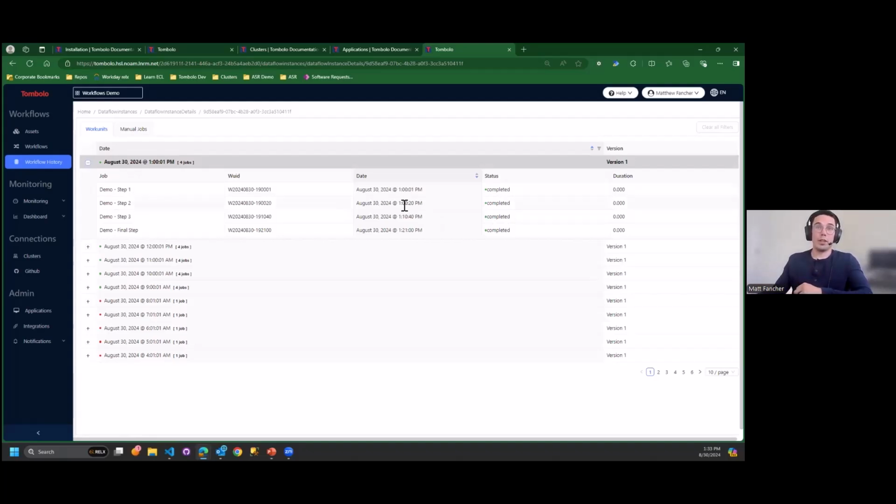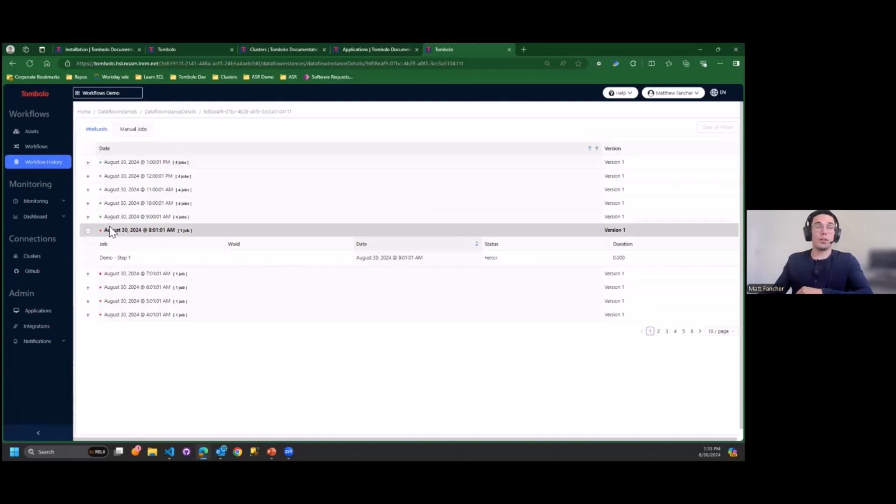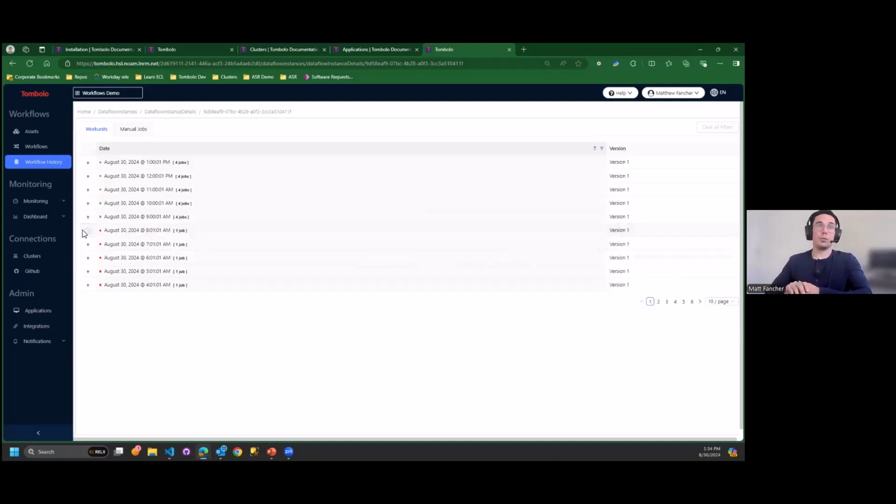So we can tell when each step started, what the status was, what the work unit ID was that it used, and more. Additionally, with failures, we can take a look and see, oh yes, at 8 a.m., this demo step 1 had an error, and we didn't even get to demo step 2 because demo step 1 had an error. This screen will allow you to quickly and easily investigate issues with your workflows.